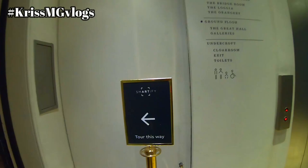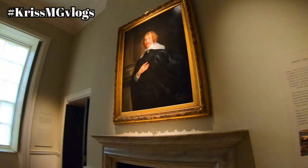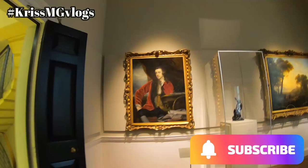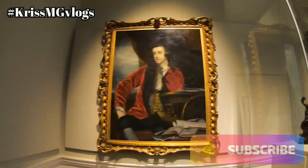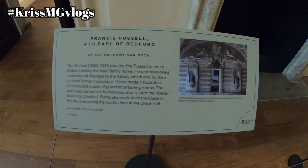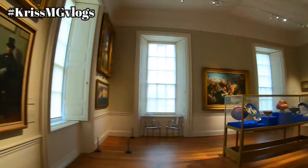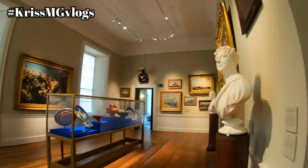Oh, wow. Look at that. I must admit, I do love these old paintings. I do love them. Francis Russell, 4th Earl of Bedford. So that's who that is there. Oh my God, there's nobody here. I didn't expect it to be so empty. Wow, this is lovely.